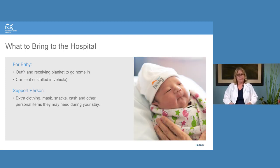Now, what do you need to bring for baby? Well, we're going to take care of a lot of the things you're going to need for your baby. We'll provide your baby with diapers and wipes and swaddling blankets during the hospital stay. Your baby will be given a hat. That's a little keepsake for you to take home. But it is important to bring an outfit for your baby to go home in, and a receiving blanket or two.